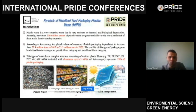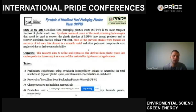Inside we have more than 4 or 5 layers made from polymer, and in between there is one layer made from aluminium. The total amount of this layer is around 5% of the total weight. And still, until now, the recycling rate of this kind of plastic waste is not more than 90% of the total weight.